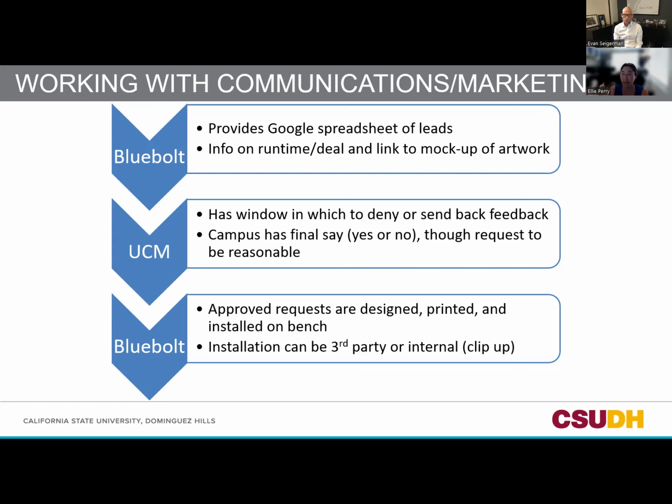Per the protocol, our university communications and marketing has a window in which to deny or send back feedback. So if they click on the link and say, hey, we don't actually like the look of this artwork, it's too graphic, it's offensive for some reason, they can pull it from there or make modifications. Ultimately, it's in your contract, but the campus does have final say over any advertisement that runs on those spaces.